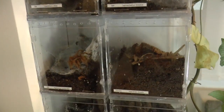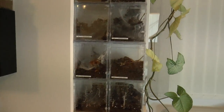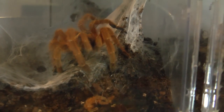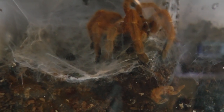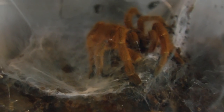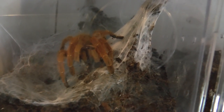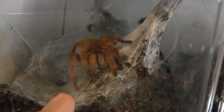I'll just close off this little dude so he doesn't run away. So here are my CD enclosures. I have 8 of them, and as you can see, they are stackable, so that's nice. Pterinochilus murinus is cleaning herself, grooming. For the last 3 molts, she has a goofy leg. It seems like she doesn't have control over it. Let me just try to move. Can't really see it, but usually she's just dragging that leg, and I don't know why.